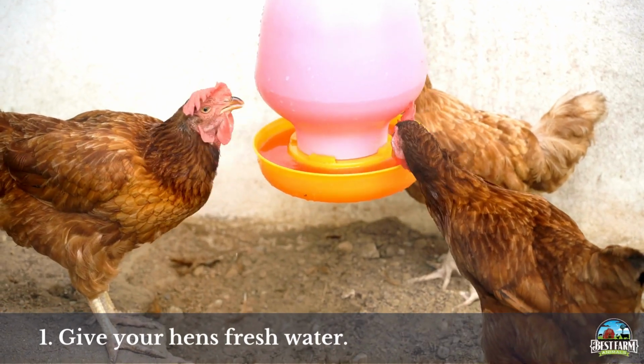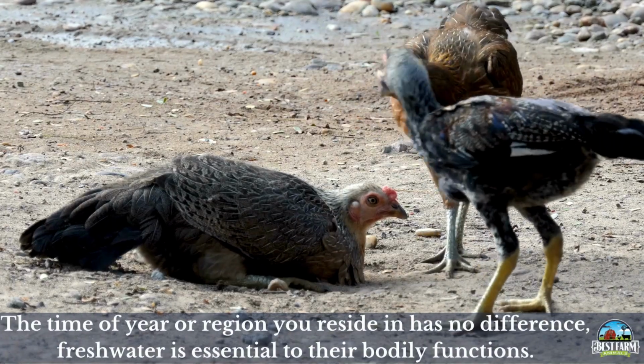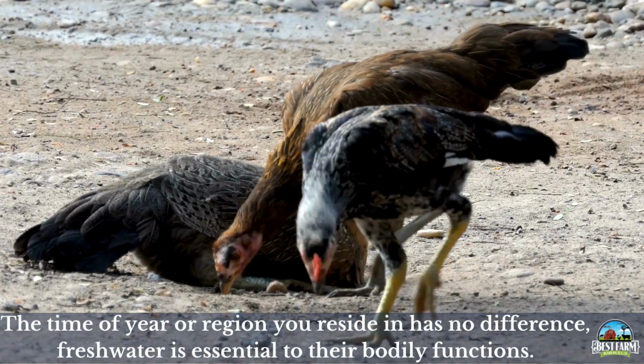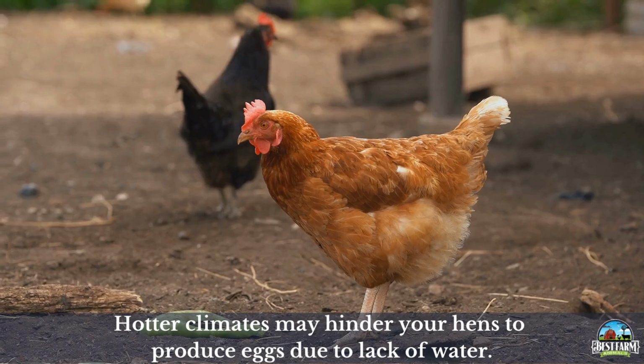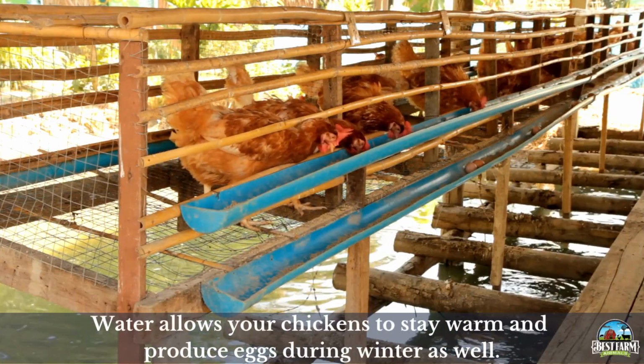First, give your hens fresh water. Fresh water is required for hens to lay eggs regularly. It makes no difference what time of year it is or where you reside. If you live in a hotter climate, your chickens may stop laying due to a lack of water. Water allows your chickens to stay warm and produce eggs during the winter.